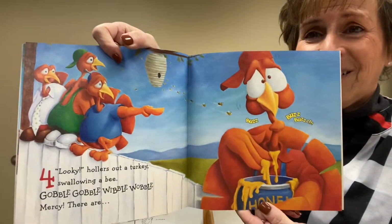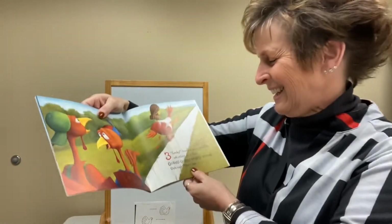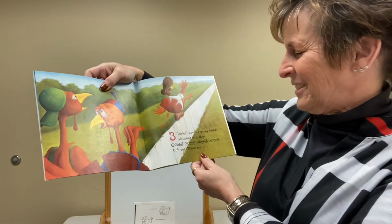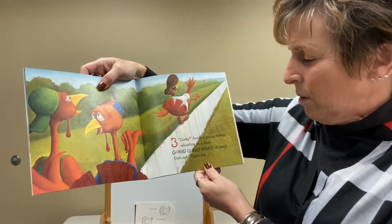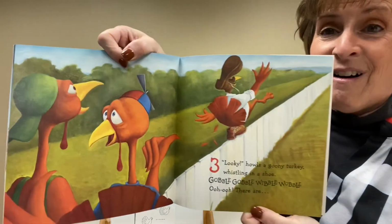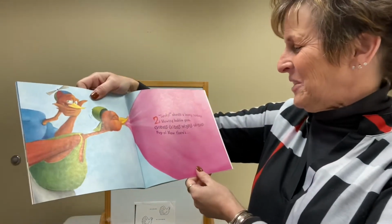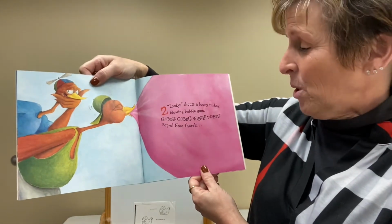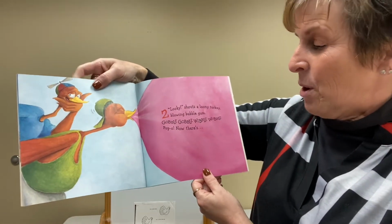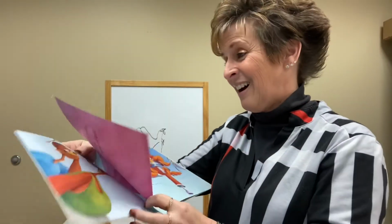There are three. Looky, howls a goony turkey, whistling in a shoe. Gobble, gobble, wibble, wobble, uh-oh. There are, how many? Two. Looky, shouts a loony turkey, blowing bubble gum. Gobble, gobble, wibble, wobble, pop. Now there's, that's a big bubble.